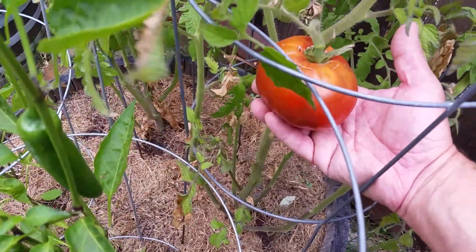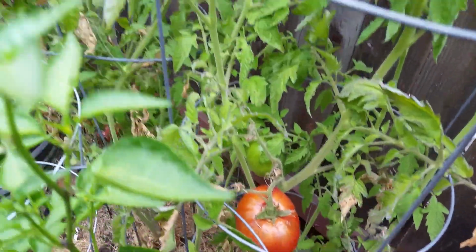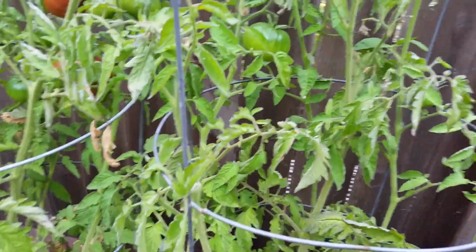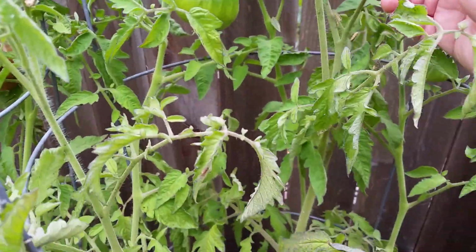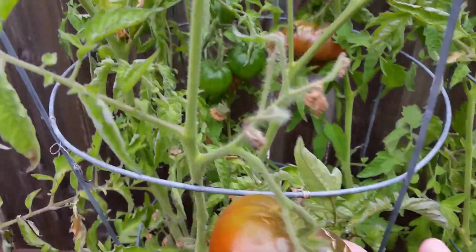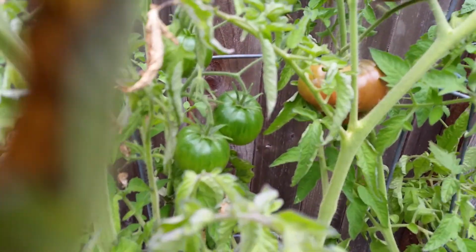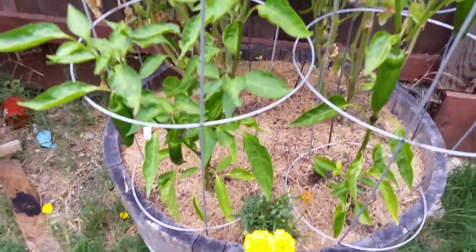Paul Robeson. Big purple variety. Paul Robeson. I mean, just blooms just dropped everywhere on this guy too. It makes you so mad. But getting some fruit off of it. There's some nice stuff in the back there. More of the jumbo jalapenos.